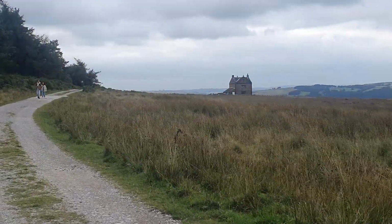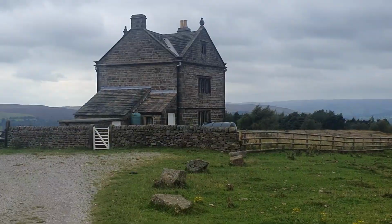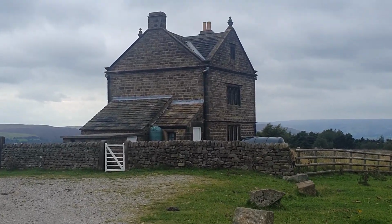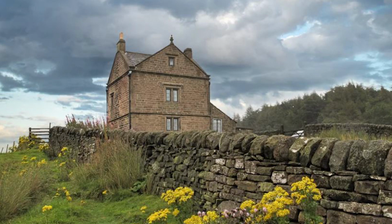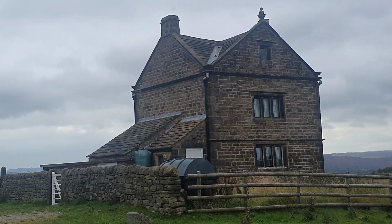This is White Edge Lodge. Basically, it's a gamekeeper's cottage. Although it was built around 1850 by the Duke of Rutland, this is one of two lodges, the other one being Thickwood Lodge. Now you can actually rent it out. It's part of the National Trust.